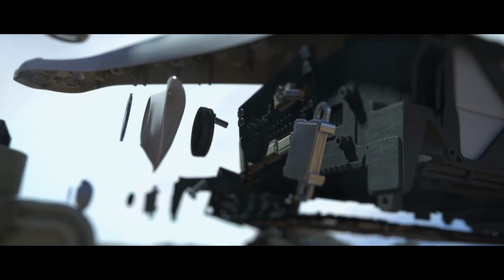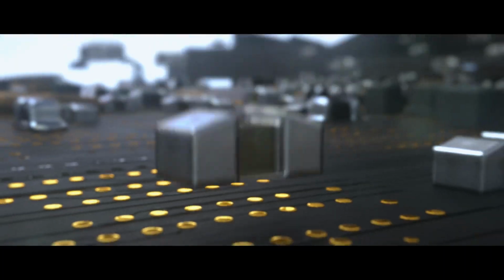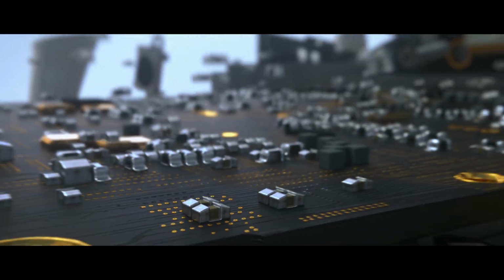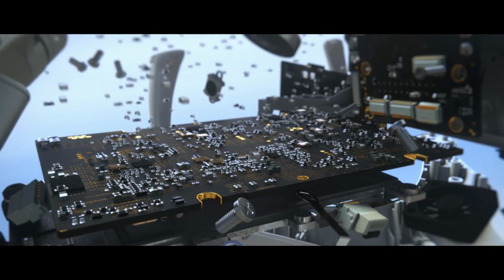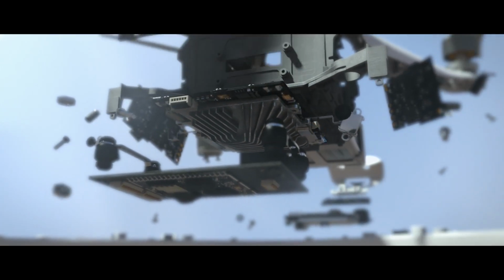A pair of front-facing cameras see and detect obstacles as far as 50 feet away, while downward-facing cameras capture optical and sonar data. All of this data is sent to the flight controller, the brain of the Phantom. At the same time, a hardware redundancy system isolates incorrect data and invalidates it.